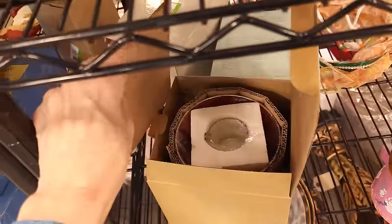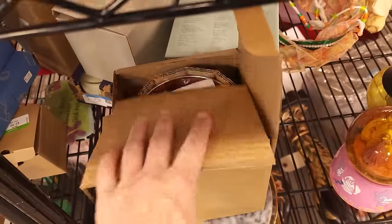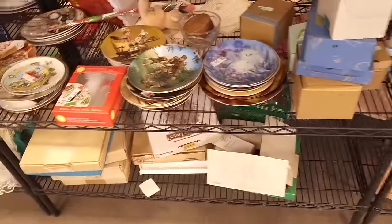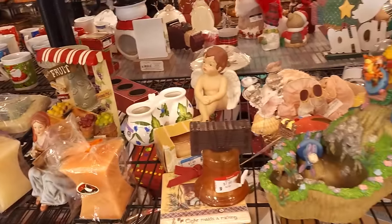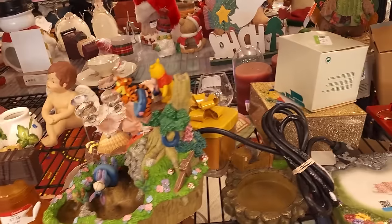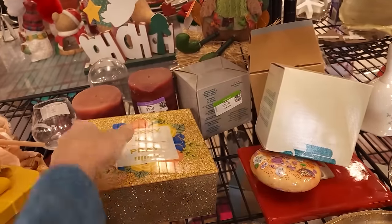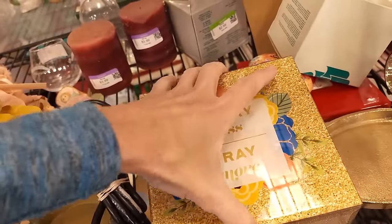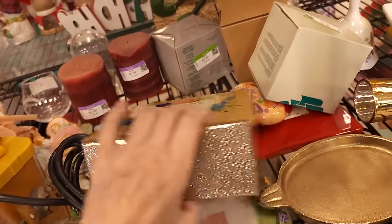Okay, we got some party light candle holders here. Kind of nice, but I'm gonna stay away from it. This is pretty easily found. Doesn't generally bring a whole lot of money unless it's like one of their really, really special, discontinued, can't find it anywhere pieces. And those are few and far between. Worry less, pray more. I like that. Nice little box. Wait, how do you, oh, there you go. Pretty clean inside. How much are you?